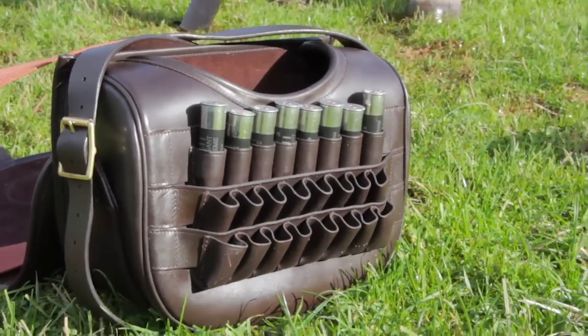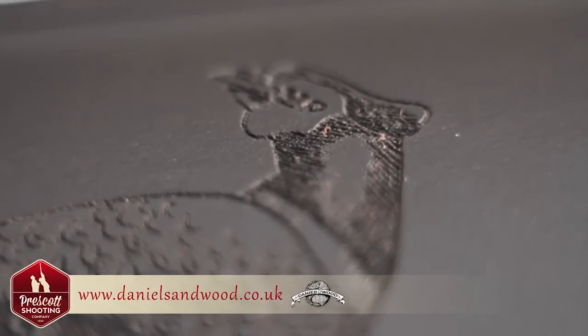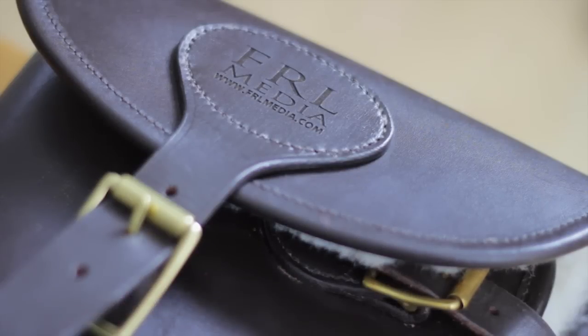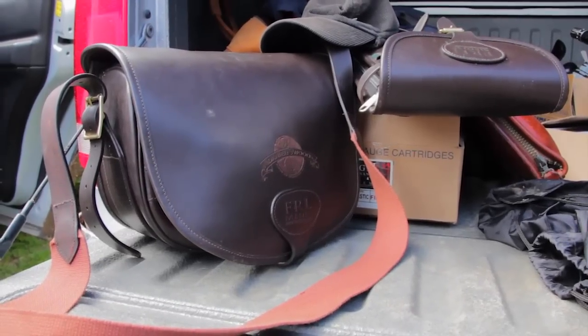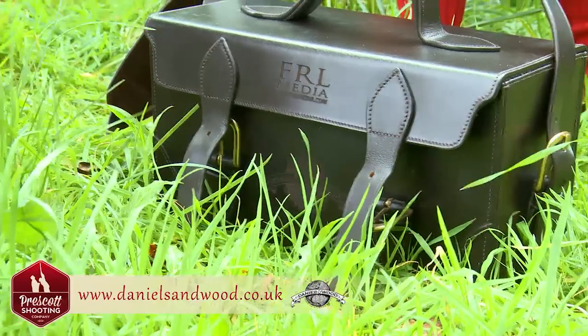We were talking about the pheasant. The detail on this pheasant through here is just absolutely wonderful. It's just these small touches that they're doing. This I thought was rather nice: FRL Media up on the top. Again, it's just corporate branding, isn't it? Everyone's got a leather gun slip. You go game shooting, everyone's got the same old gun slip.